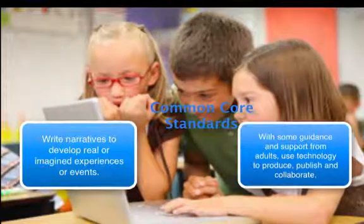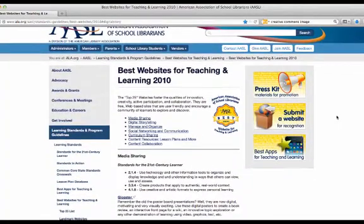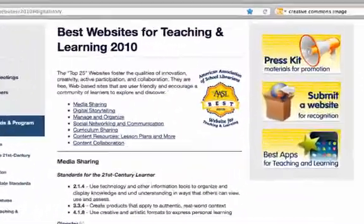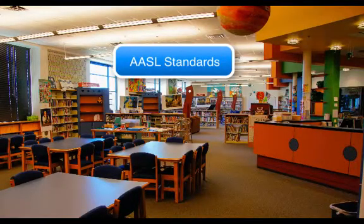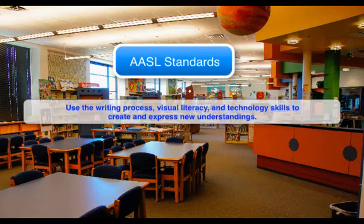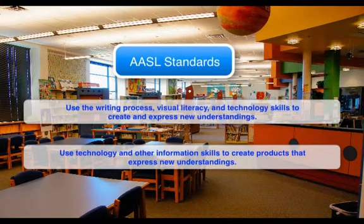And the AASL likes Storybird too. It was named one of the best websites for teaching and learning in 2010 under the category of digital storytelling, probably because it matched so perfectly with elementary standards like use the writing process, media, and visual literacy and technology skills to create products that express new understandings, and use technology and other information tools to organize and display knowledge and understanding in ways that others can view, use, and assess.